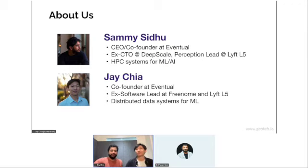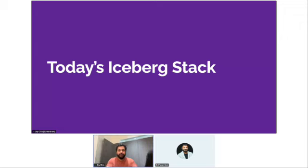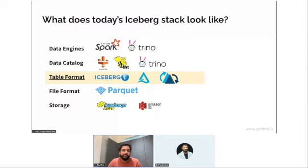Yep. Cool. One of the things I want to quickly talk about is what does today's Iceberg stack look like? A lot of you are going to be familiar with this, but for those who aren't, let's just do a quick overview. So what does today's stack look like? As you can see here, it's actually composed of many different layers.